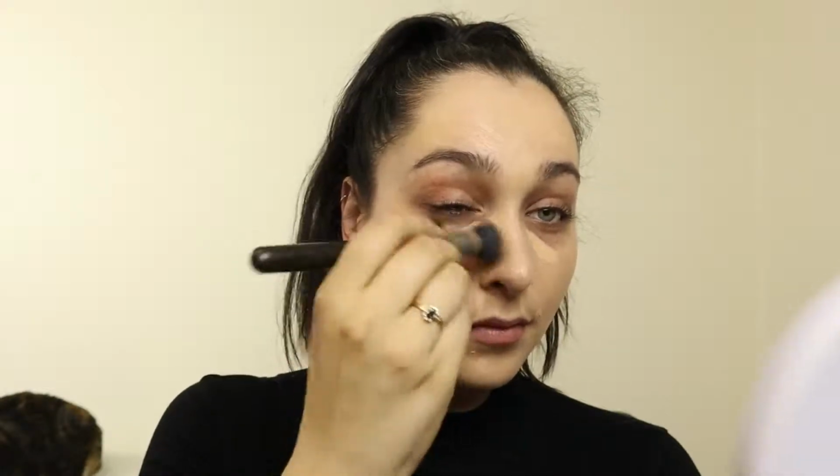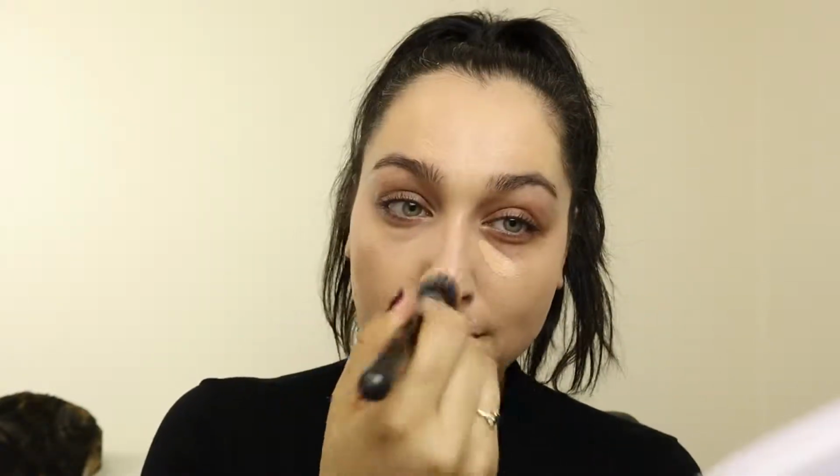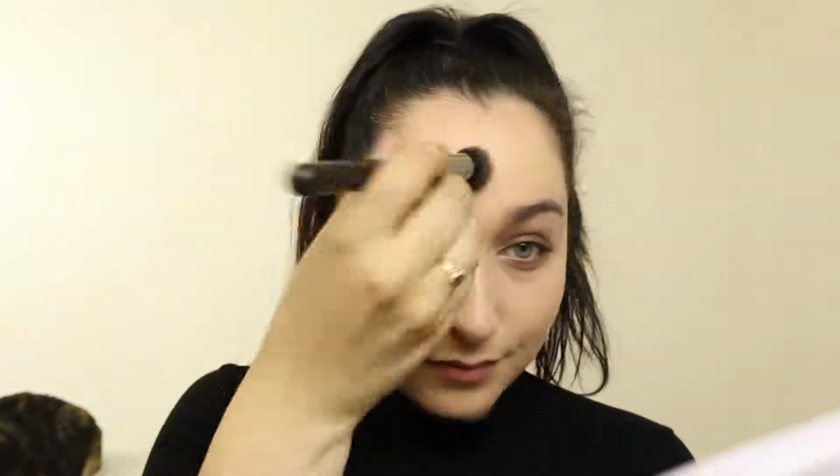Again, yes, these are medium to full coverage products, but if you use them more precisely, you'll get a full coverage look with a heck of a lot less product on your skin. Using the same brush, by the way. I like to use the same brush for quite a few different things.